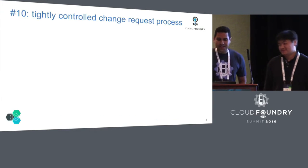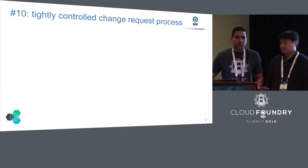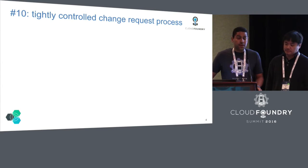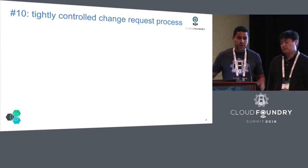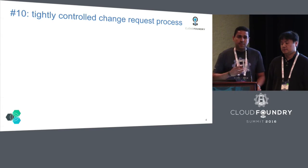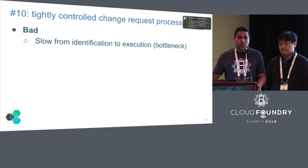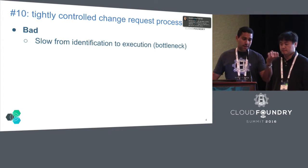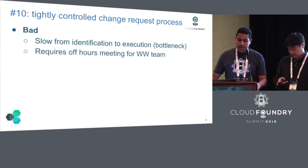Yeah, great. All right, so what we found is there's a need for a tightly controlled change request process. The reason we need that is because we have such a large team all over the world. So when Dimitri releases a new stemcell, a new update, and we have to get it in there, or the rest of Cloud Foundry, for instance, how do you get those fixes and changes in? Well, we found the change request process is important. Of course, it has its bads. It's slow, from the time we know there's a change that we need to apply to actually executing it. That's a problem.